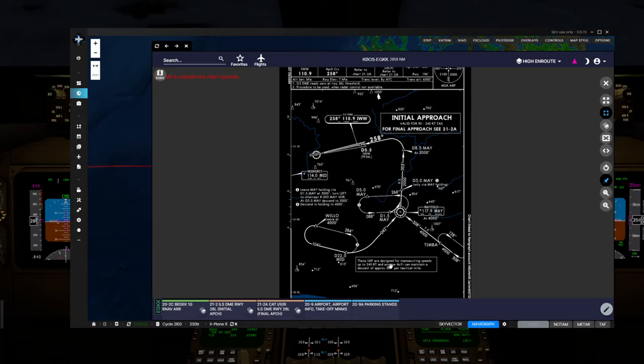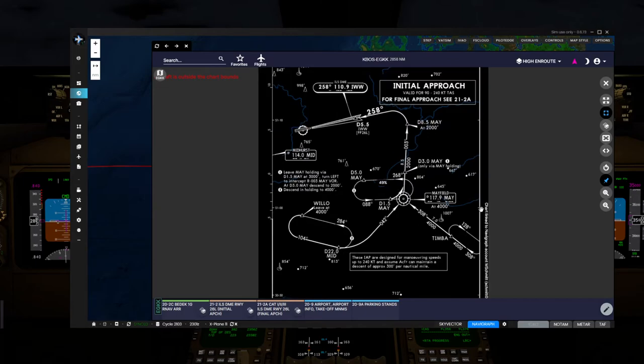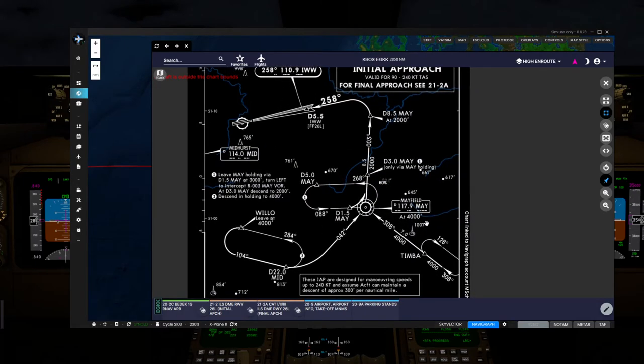So, procedurally, what we're going to do, hang on, I'm just kind of, come on, chart. Hate when they, there it goes. Come on, there we go.